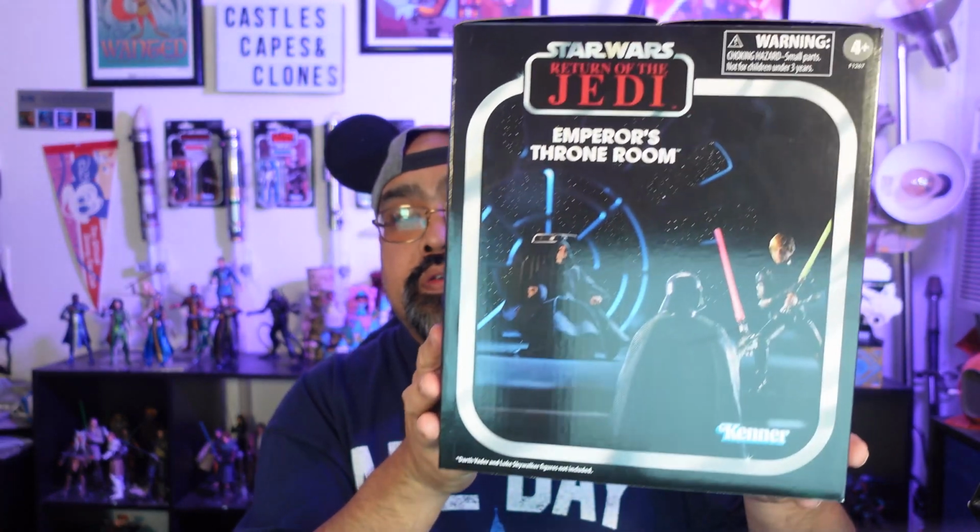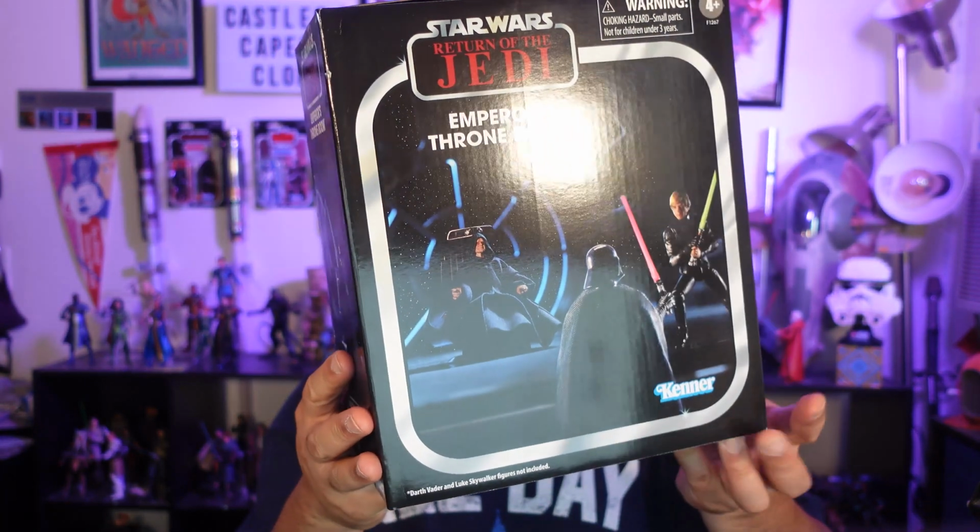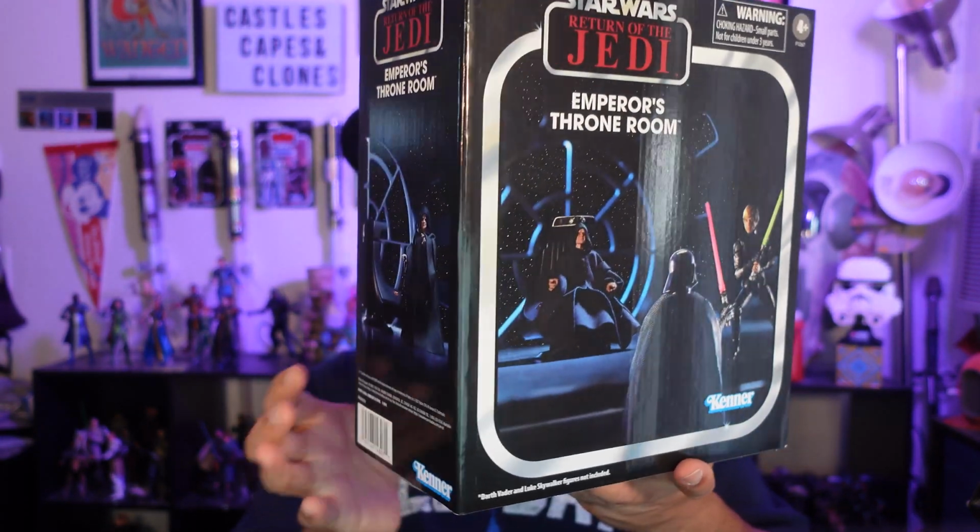Alright, so I got another Comic Con exclusive that turned into a Hasbro Pulse exclusive. And that is the Emperor's Throne Room from Return of the Jedi. This is a vintage collection scale, so it's 3 3/4 inch scale figures. And let's take a look at the box. There you go. It kind of harkens back to the old Return of the Jedi toys from Kenner.